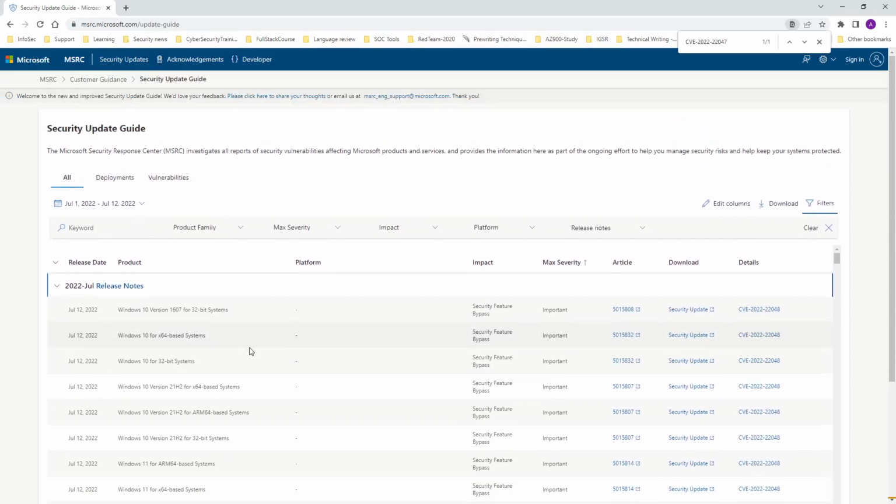The bugs that have been fixed in this update include 52 elevation of privilege vulnerabilities, 4 security feature bypass vulnerabilities, and about 12 remote code execution vulnerabilities, and a lot more.